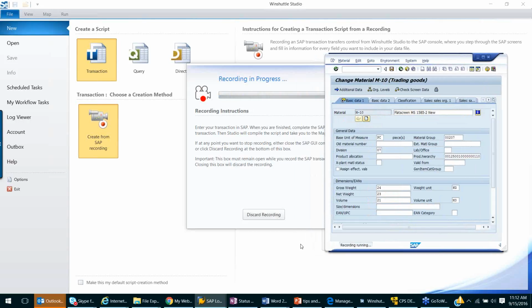Did it pause? So again, Winshuttle is going to do a little bit better of a job keeping you in the loop of what's going on after you saved here. So it's still trying to save my transaction in SAP. So we'll just give it 1 second while the screens refresh.